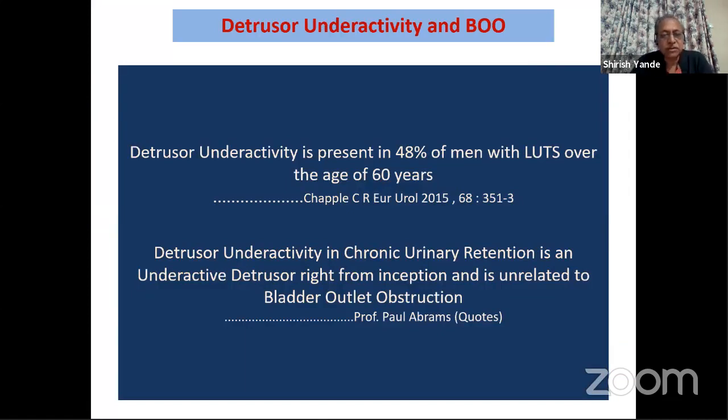And I just want to go back to some of the evidence in literature that Chris Chapple has shown that detrusor underactivity is present in 48% of men with LUTS over their 60s. He's been saying all along, and I think in one of his papers in 2015, they said, Professor Abrams, now I wish to quote you, that you have been consistently saying that detrusor underactivity in a chronic retention is an underactive detrusor right from inception and is unrelated to the bladder outlet obstruction. Am I right to quote you?